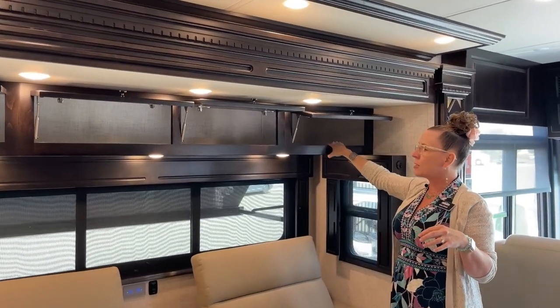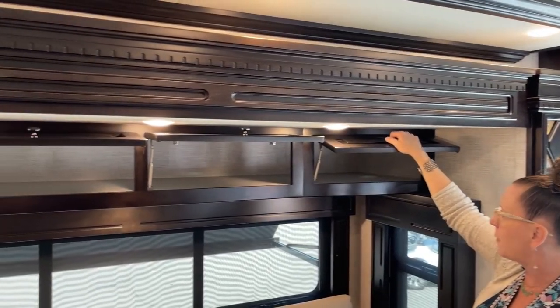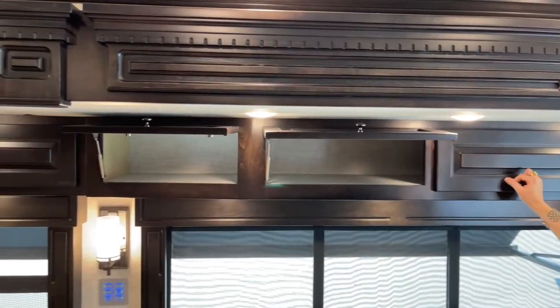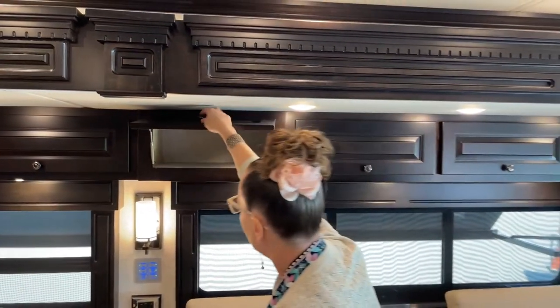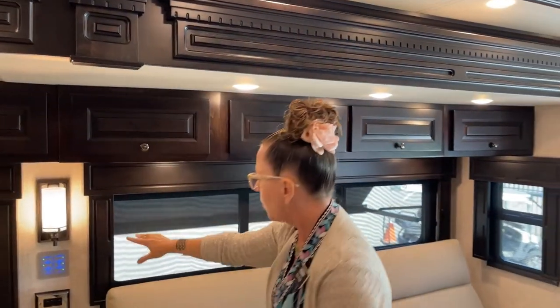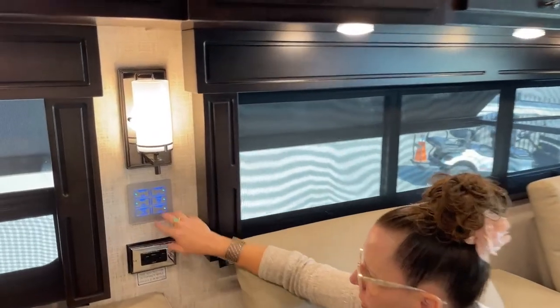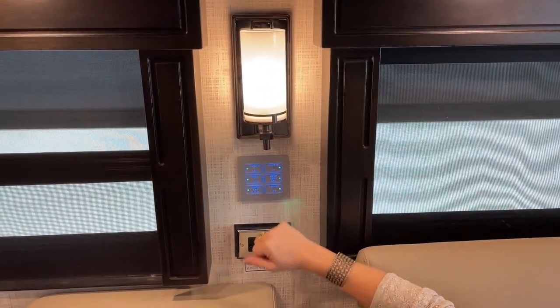Now look at all of this storage space. Again, all carpet lined, great place to keep board games. We do a lot of cubbies that we use a label maker to label with batteries, flashlights, kitchen supplies for outdoors, etc. And then once again, all of your light controls are here and you can turn these down so that you don't have them as bright by hitting this high low button.